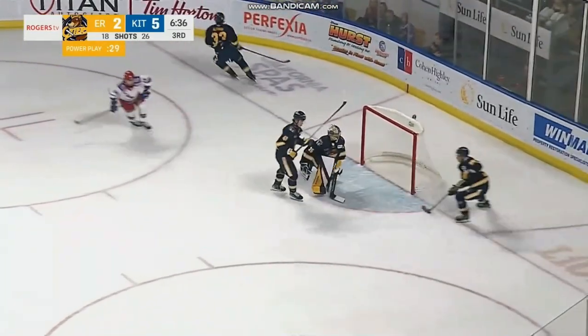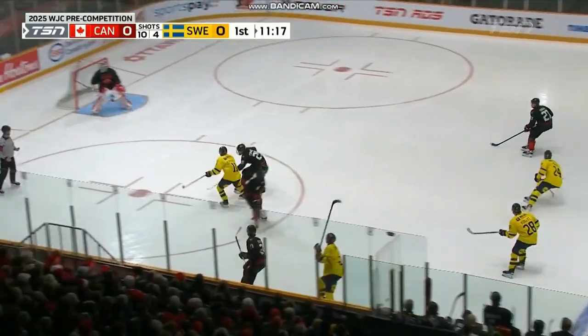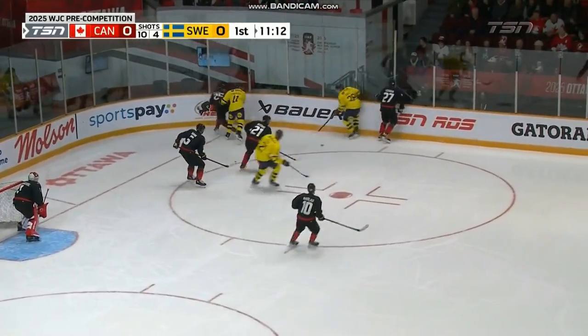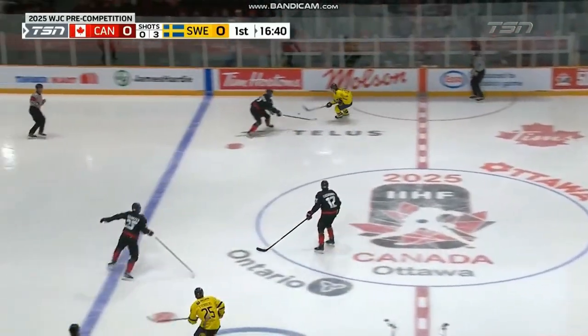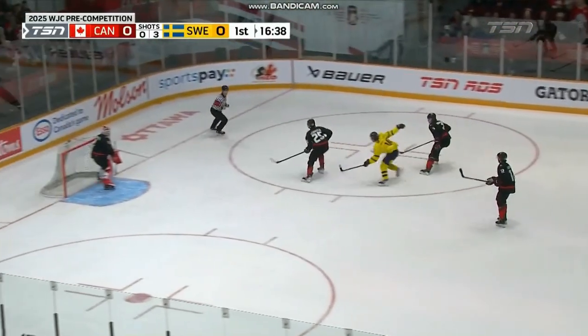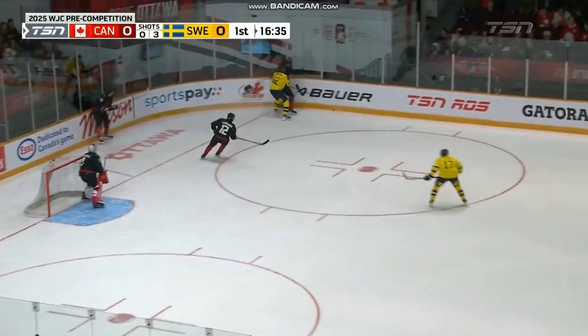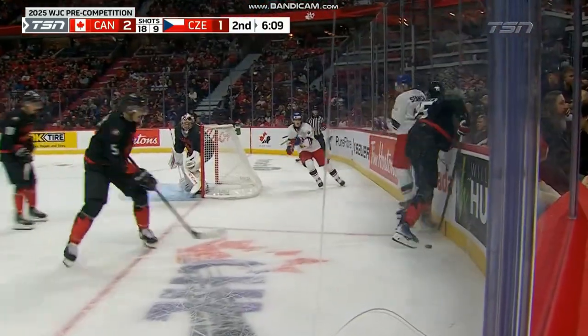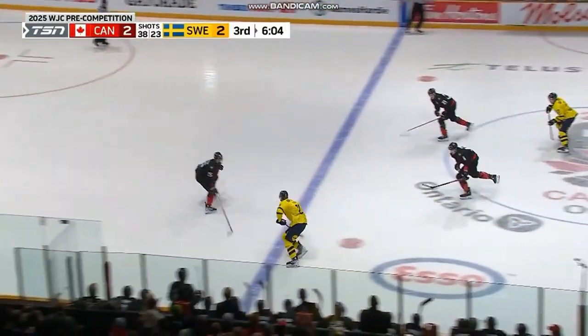Mercer backhander. Nice! To end on a positive note, he is very effective in puck retrieval. Here's an example of a good read that he makes, covering up for his D partner using his skating ability. I also really like his body positioning in such scenarios. He always makes sure to win his 50-50 battles.